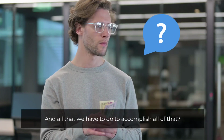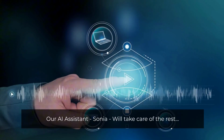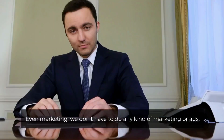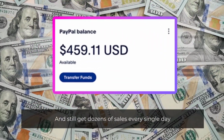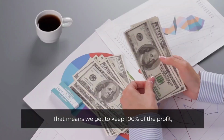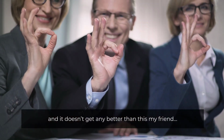And all that we have to do to accomplish all of that? Just enter our keyword. Our AI assistant, Sonia, will take care of the rest. Even marketing. We don't have to do any kind of marketing or ads and still get dozens of sales every single day. That means we get to keep 100% of the profit. And it doesn't get any better than this, my friend.